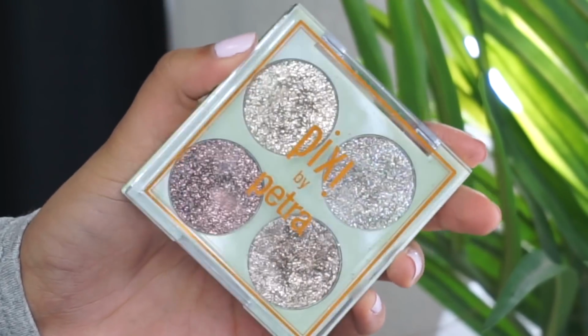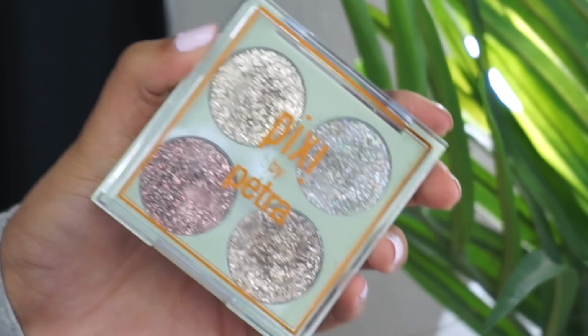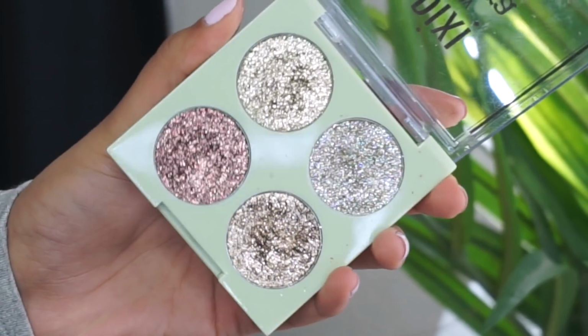I also really like these glitter quads. These are from Pixi. These are the glitter eye quad in the shade Gold Lava. These are such great glitters. I love glitter, and this year I feel like I fell more in love with glitter too. I just love it. It's so pretty. It really can make your makeup look, especially if you just want to do something simple, you know, just do one eyeshadow and throw glitter. It's gonna create such a beautiful look.